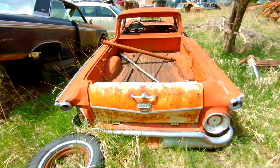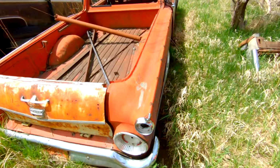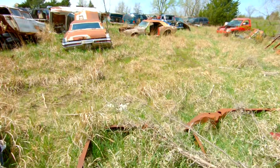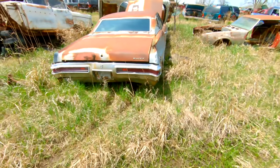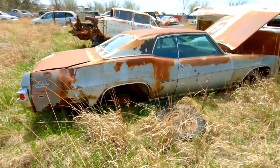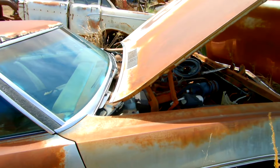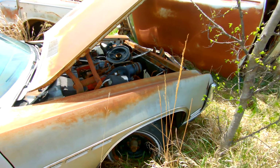Just have the coolest back ends on these cars. I'm not a Ford guy, but I love those big taillights. Just a neat sign of the time for sure. There's an old bunny rabbit. So this Buick is fairly complete, but it's been hit. Steering wheel is missing. Actually, no, it's not. It's right there on the seats. Engine is there. Air conditioning.